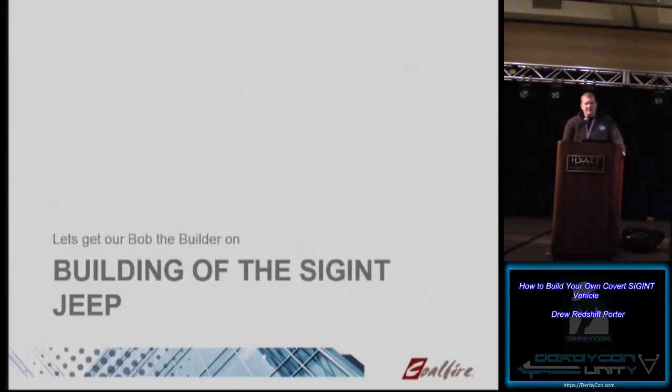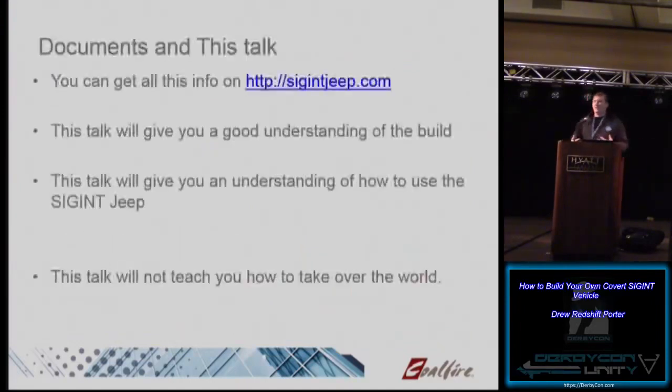Let's talk about the actual hardware side of the SIGINT Jeep now. Within this talk, someone asked me to put a link to where I would have this all documented, and I don't have everything up there. In fact, I really have a splash page, because I had to rewrite a lot of my software this week for various reasons. So check out this site. During this week, everything will be updated. Everything I show today will be on there, and more that I don't show. This talk will give you a good understanding of the build process, but it won't give you everything. There is a detailed how-to document that I'm releasing. Go check that out. And then there's a vehicle-specific one.